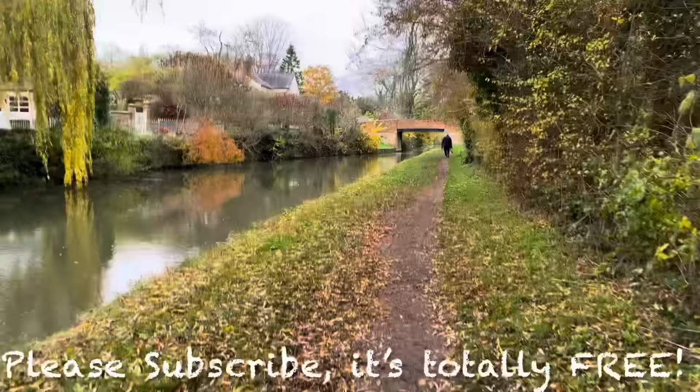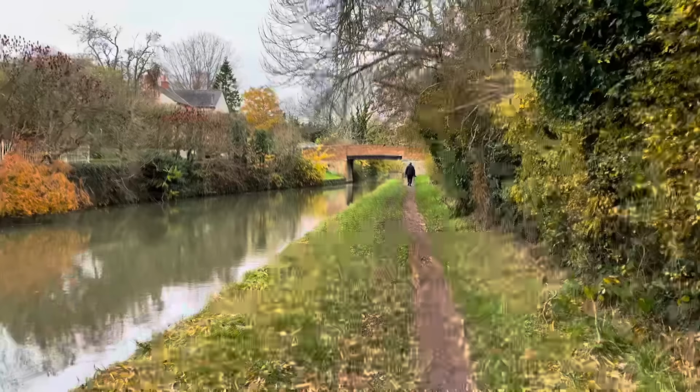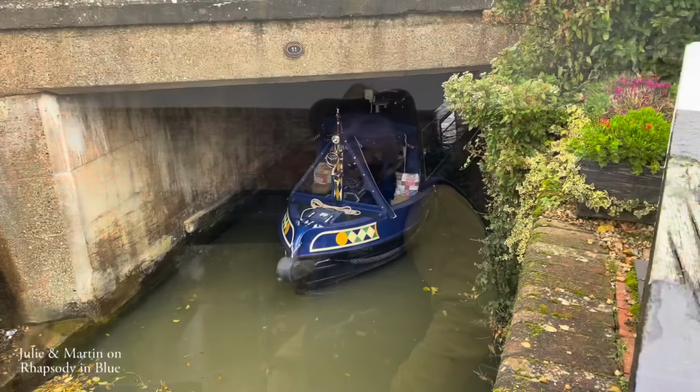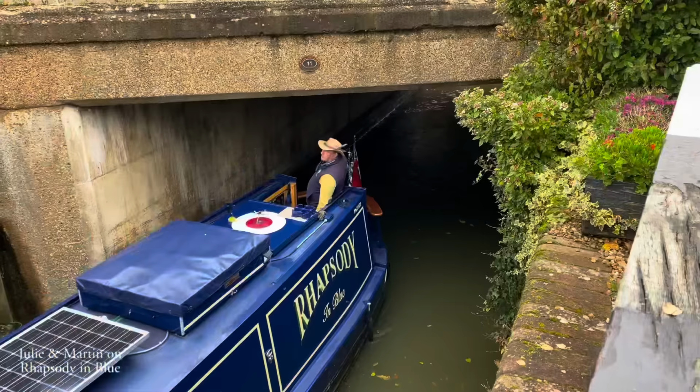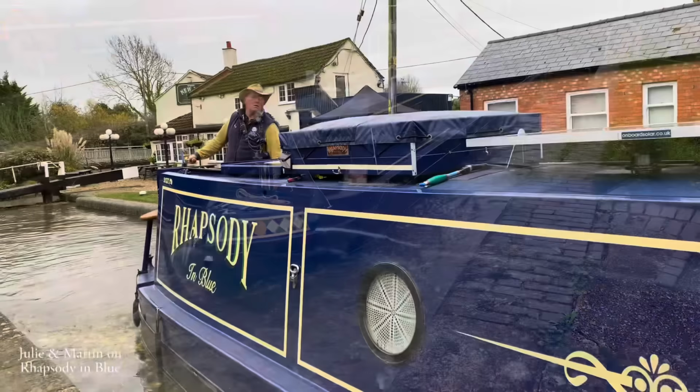So I'm just walking round to the lock, and this is the top lock of the Buckby flight. So lock number one today. Very nicely done, sir. Very nicely done. Thank you.